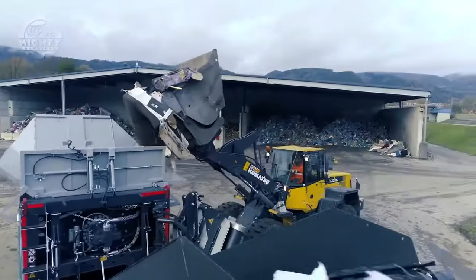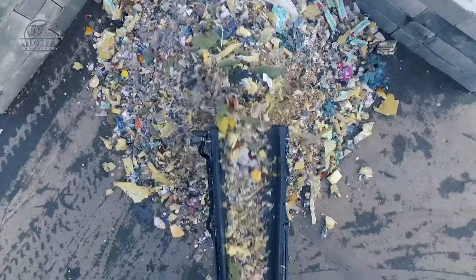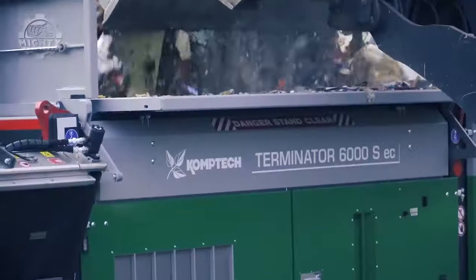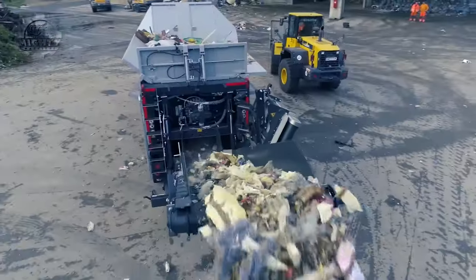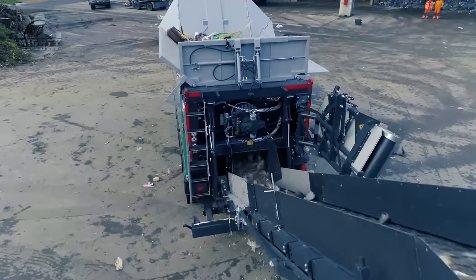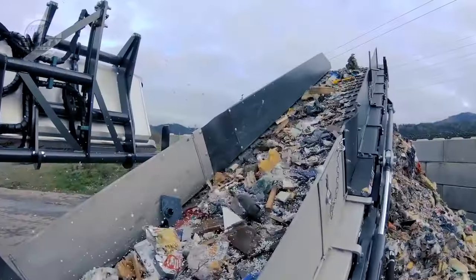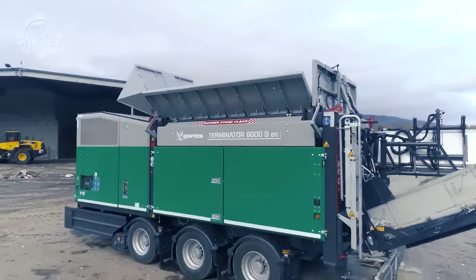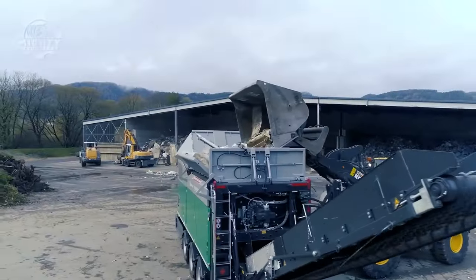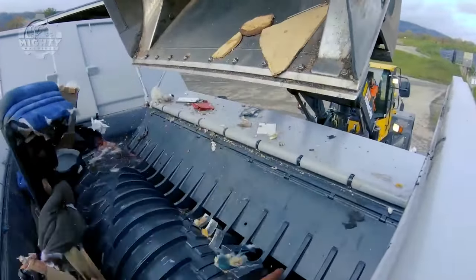Known to be a low-speed, high-torque, single-shaft industrial shredder, the Terminator can process almost every type of difficult waste like heavy C&D debris, bulky waste, white goods, mattresses, tires, and municipal solid waste. This is made possible by its single-shaft drum design with spiral tooth arrangement, adjustable counter comb, and powerful Cat Tier 4 final diesel engine.